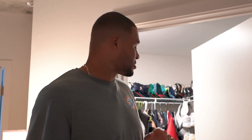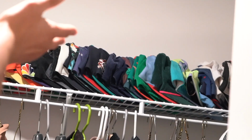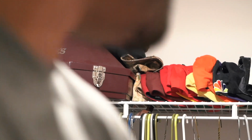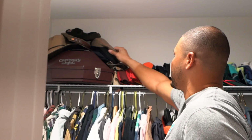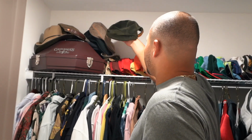Today, these hats are in just pristine organization. They're not always like this, but if you could just come with me and peep from right to left, we got a lot in here. We got a lot of fire in here. I always keep my non-traditional, my more dressy caps over here.